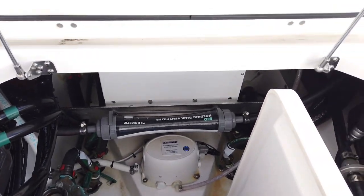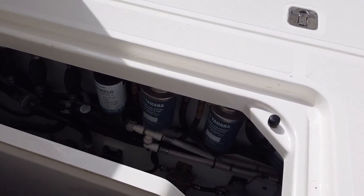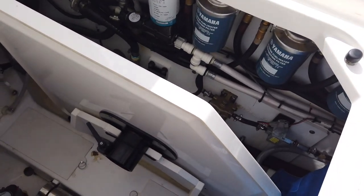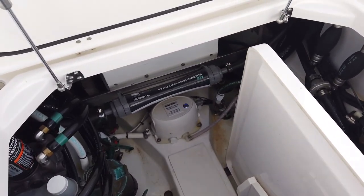Reverso system down there working. I think that's a water heater, water filter. Fuel filters are easy to get to. It's one of the beautiful things about Pursuit, it's a very well engineered product. Things are usually pretty easy to get to.